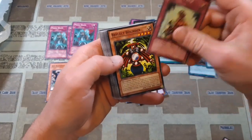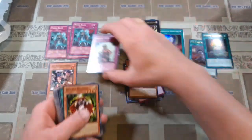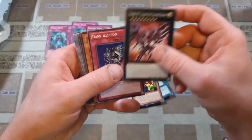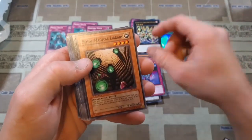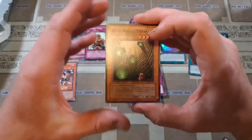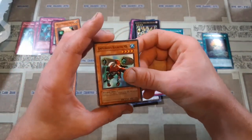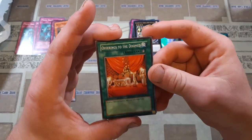Now we're maybe getting into more old school stuff. So we have a Ryoku Field from SKE, a Reflect Bounder, and Instant Neospace, Galaxy Eyes Tachyon. This is actually a pretty good card to throw into a lot like this. Dark Illusion. We have a first edition Royal Magical Library from Magician's Force. So that's our second Magician's Force first edition card that we've picked up through here. An Amphibious Bulgroth MK3.